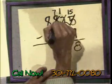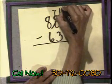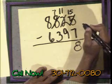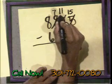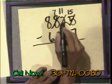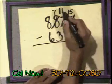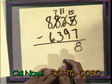Now, that 100 that I borrowed, I put with the tens. How many tens will I have now? 2. No, I had 1 ten already. I put another 10 tens with it, so now I have 11 tens. That's why I put the other one there. It might look like Roman numeral 2, but it's really 11. So I have 11 tens now, and I take 9 tens away. How many tens am I left with?